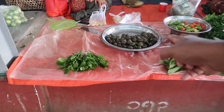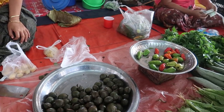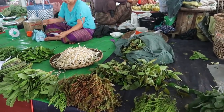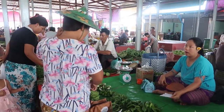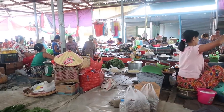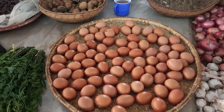For eating curry? Okay. So after taking out, it looks like this. Okay, for eating? Okay. For boil, after boil only you can eat this. Okay. Not for cooking curry? Okay, alright. Some eggs.